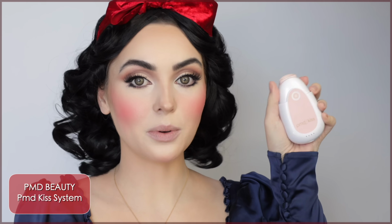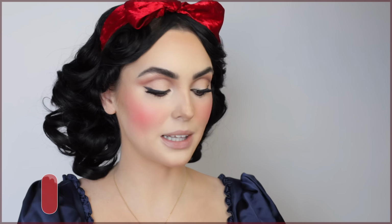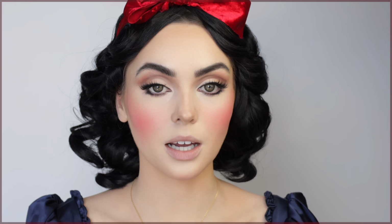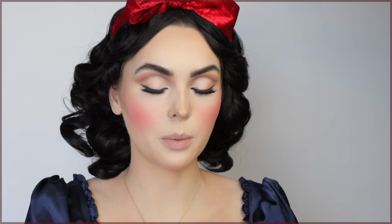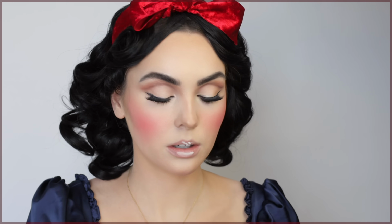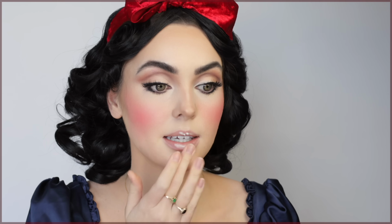Obviously, you don't need super full lips. My lips would look fine with the red lip as it is, but this is kind of fun. So this is before. My natural lip. You do the Smart Lip Plumping Serum to prep. And we're gonna wait 60 seconds.